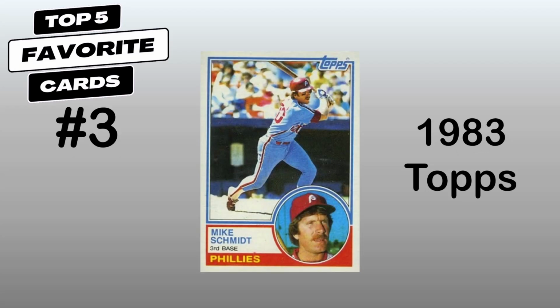Now, this is a bit of an in-action card of Mike Schmidt. If you look through his basic Topps run, you won't see a lot of action images. Now here, it doesn't look like it's one of his home run swings. Looks like maybe it was more of a line drive or a ground ball, maybe up the middle, or it looks like he's maybe looking at second base, but it's still a pretty cool action shot of Mike Schmidt.